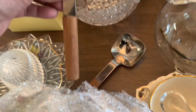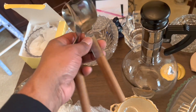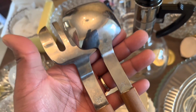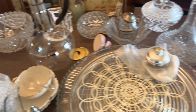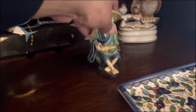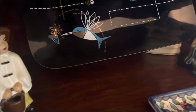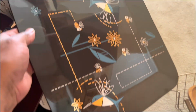I saw these, the knife and spoon set. It just has a very cool mid-century modern look to it. Definitely something that'll go into my shop. I wanted to make sure it wasn't something like Dansk or anything like that, because that would be a little bit more valuable. All the way in the back of that shelf, you wouldn't even have thought this would have been back, kind of tucked away, especially with these figures that don't even really match what's going on. But this is definitely a piece that will look absolutely amazing in my vintage shop.